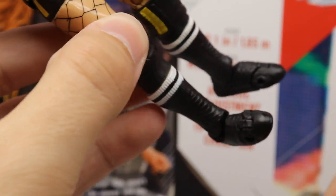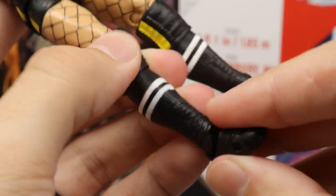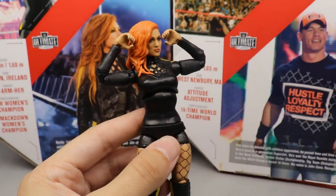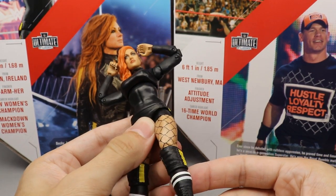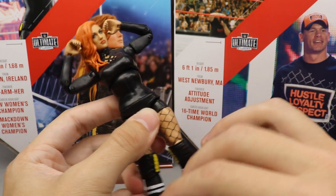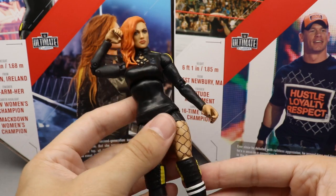She also does have ankle pivot, which is beautiful to see. I wish all women's figures had the ankle pivot and the toe pivot, and this does have great articulation, but I just think that's very weird. Is that not odd that she doesn't really have boots? She just has socks that have laces over it, and it's very odd. That's definitely an error, and I don't really know. I mean, it's not the biggest deal in the world, but it is something to mention for sure.